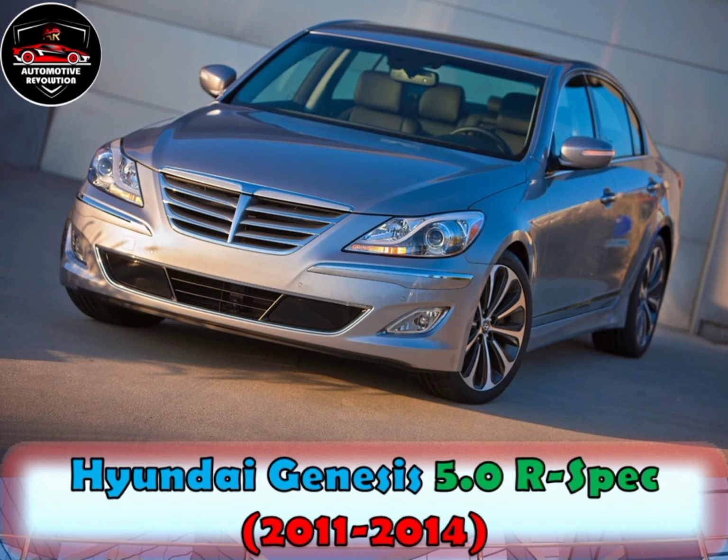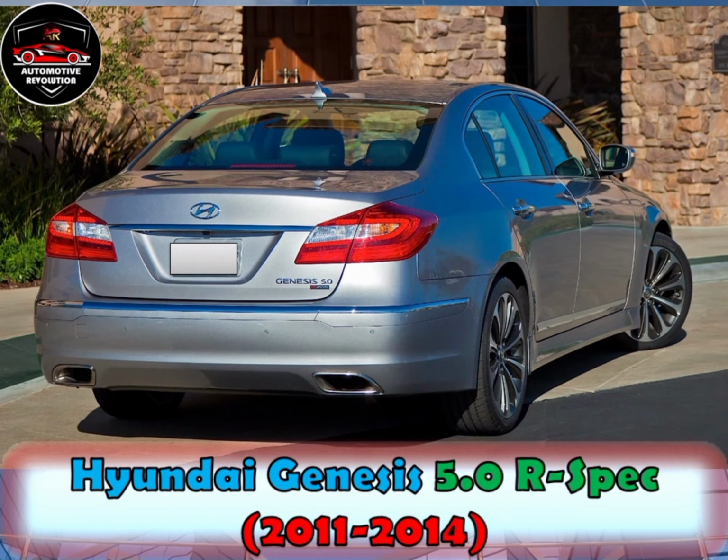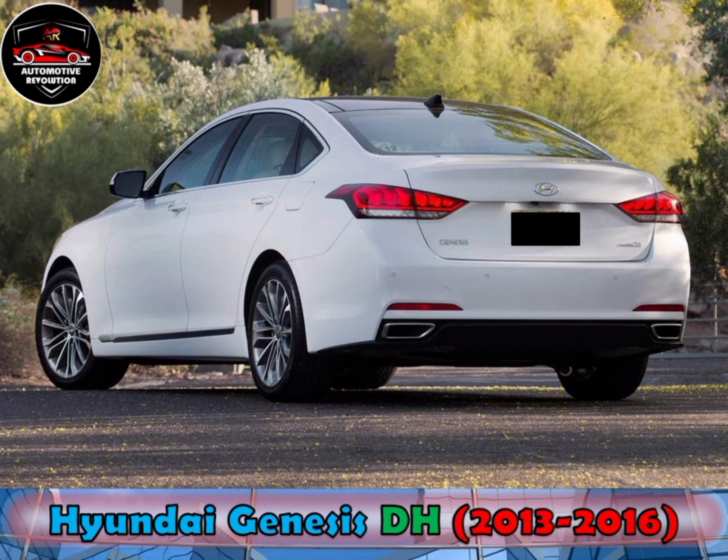V8-powered Genesis features a standard ZF 6-speed automatic transmission, with the V6 models receiving an Aisin 6-speed automatic transmission. From 2012 onward, all models include 8-speed automatic transmission with SHIFTRONIC manual mode. The second-generation Genesis was previewed by Hyundai at NAIAS 2013.